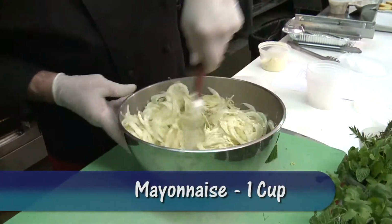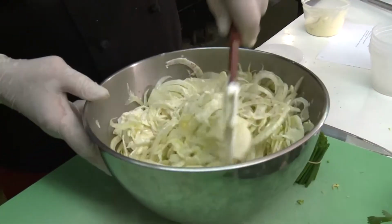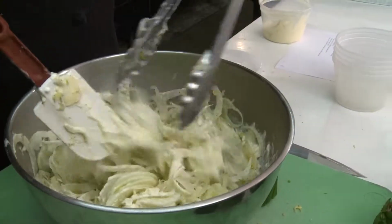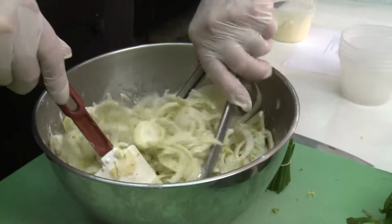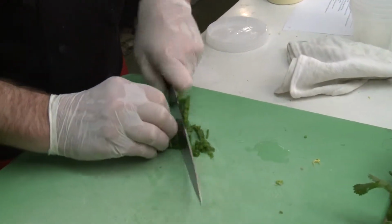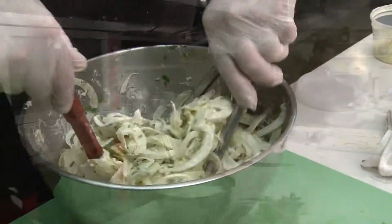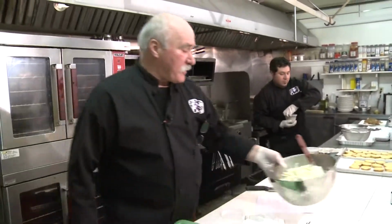Today we're using Cain's mayonnaise. If you live in Maine, you'll use Hellmann's. If you're down south, it's Miracle Whip. But if you're at Woodman's, you use Cain's, don't you? Yes, we do. I'm going to put a little bit of chive in here for color. Okay, so that part is there.